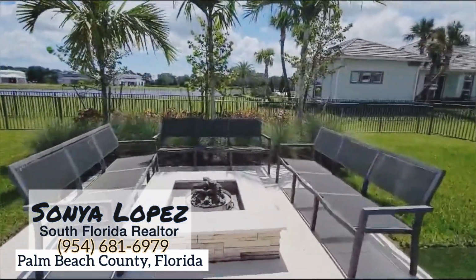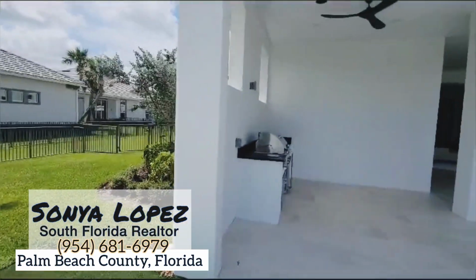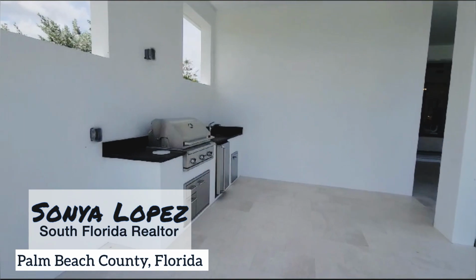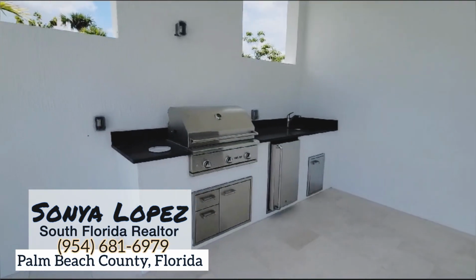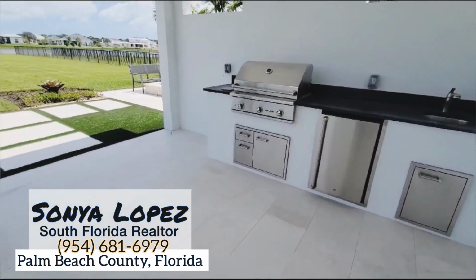Fireplace for the very few cold days that we have in South Florida. And we have a nice little area here for outdoor kitchen, which, you know, if you're having an outside party, that's lovely.